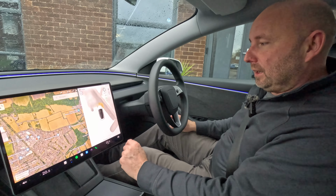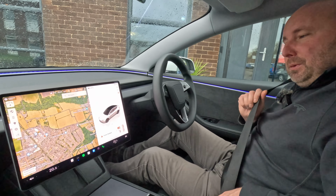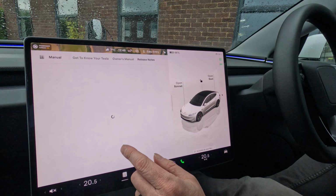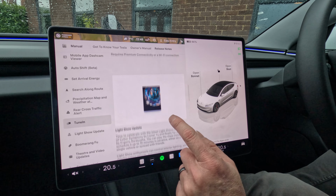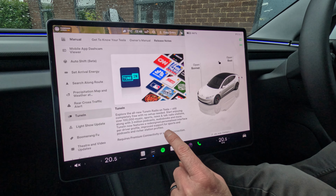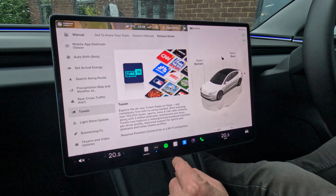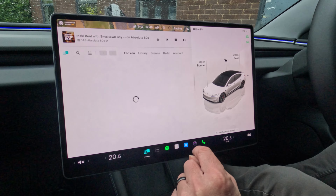Very good. Okay, so can we get it to park automatically? Well, I always just take my seatbelt off and it goes to park, to be honest. Okay, let's go to the other items. Rear cross traffic, TuneIn. I haven't really looked at that much. Explore the new TuneIn, completely free internet radio, requires premium connectivity. That's still the same, isn't it? So they've just changed some of the layout graphics or something. Well, let's find it, TuneIn.